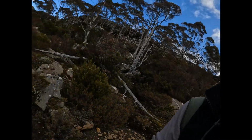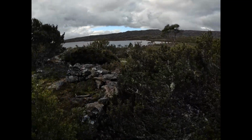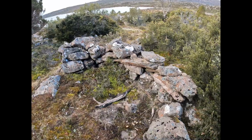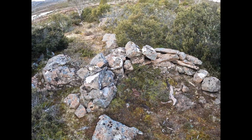Apparently there's a stone shelter where they used to set up and light their fire, so just trying to find it. So it's quite a while later, but I found it. So here we go. There's not much left, but that's the remains of the first camp on Ritter's Track. Don't know who built it. I'll ask Paula when I get home, she might know something, but there we are.